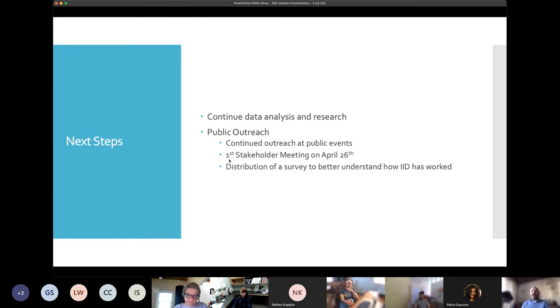So just related to that and some of the next steps: right now we're doing data analysis and research, looking at vacancy rates of office and retail downtown, and doing window surveys, or ground floor surveys, to get an understanding of what's going on. We also have some market studies going on of the Tucson market and what can work.